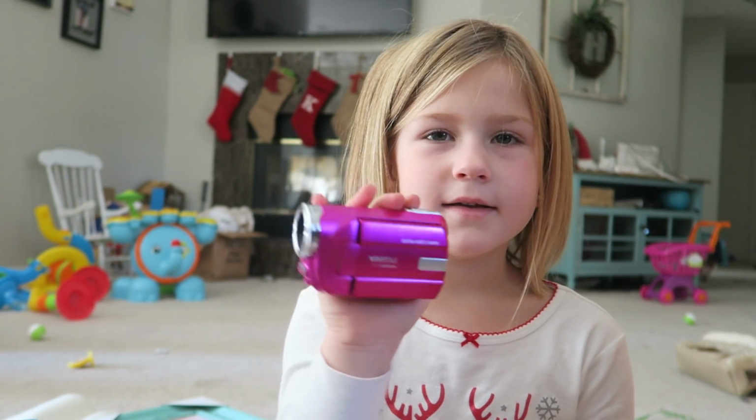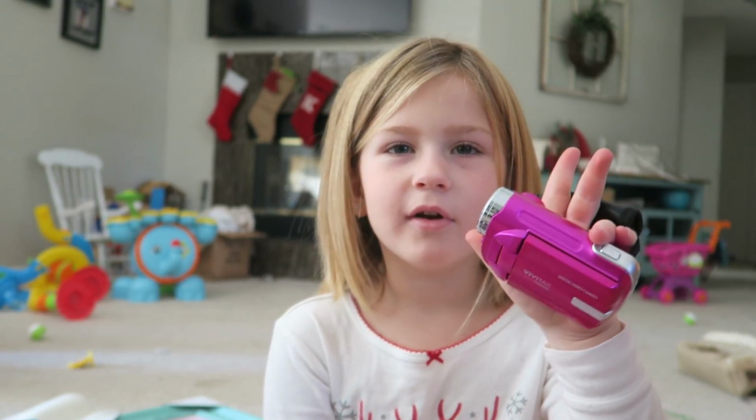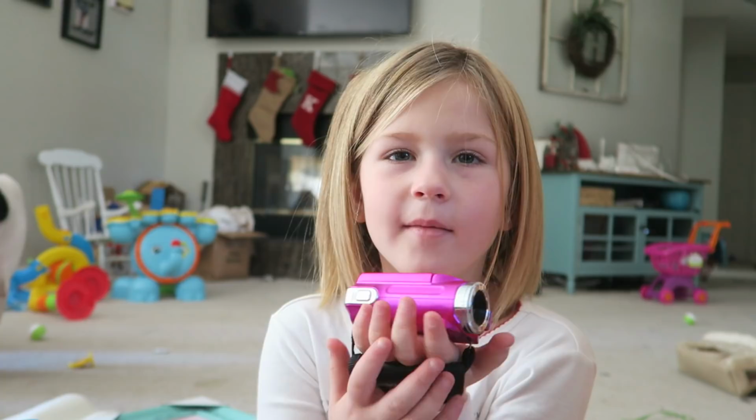The last thing I got is this pink camera. I asked Santa for a camera. Yeah, he brought it. I'm already wanting a camera because I want to take pictures and vlog. That's all I got.